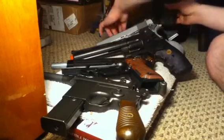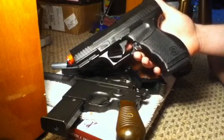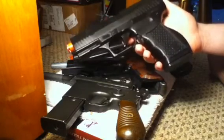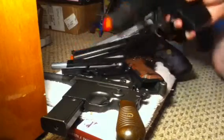This is the Crosman Walther P99 spring power. Gun doesn't belong to me, so I do not know how many times it has failed. In my hands, it failed 0 times and has about 100 rounds through it.